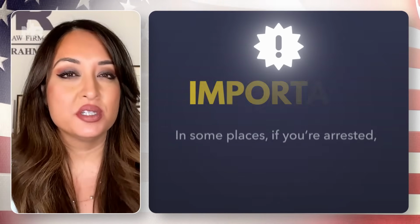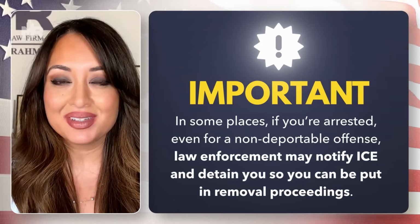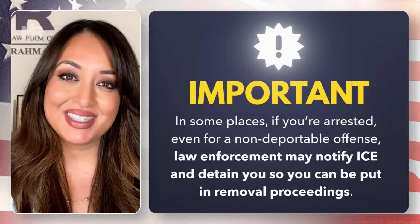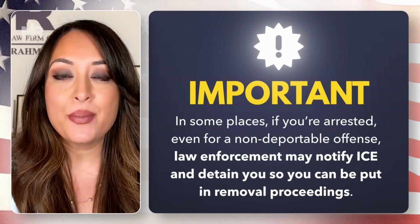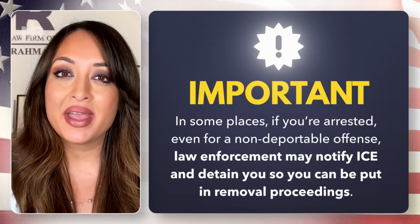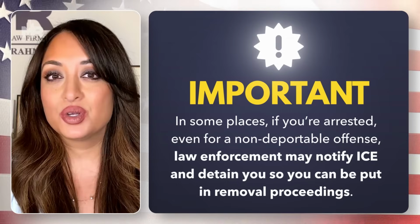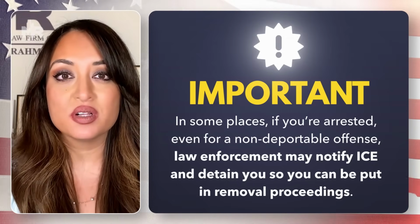What's really important to note, though, is sometimes even if a criminal offense is not necessarily a deportable offense itself, if you live in a certain state that is not a sanctuary state or a sanctuary city, if you are picked up for committing a crime or if you're arrested or put in jail, the law enforcement may end up notifying ICE of your presence in the United States, and they may put you in what is called a detainer so that ICE can be allowed to come pick you up and place you in removal proceedings.